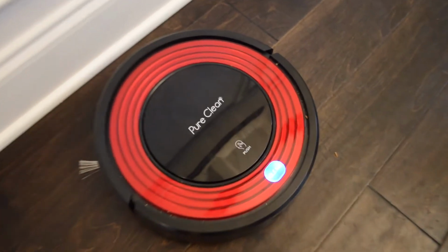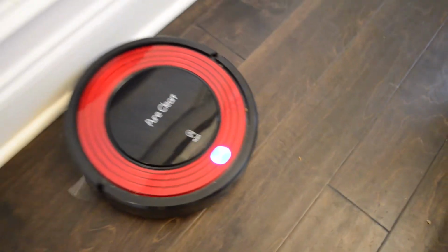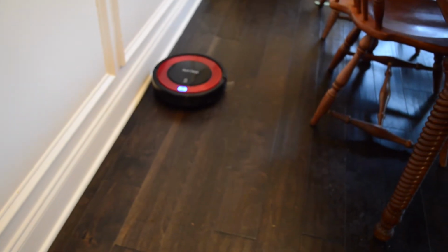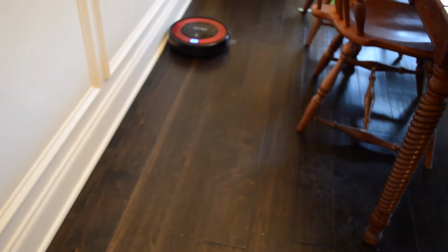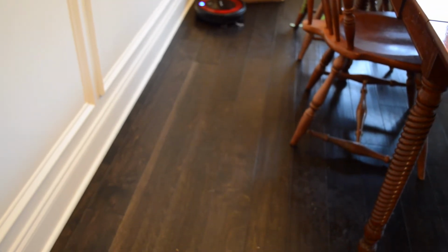After everything's picked up off the floor, I go to one of my favorite parts of our nighttime routine, and that is turning on our automatic vacuum cleaner. This is really one of the best investments we have made for our home, and it will just run and vacuum the whole downstairs floor.